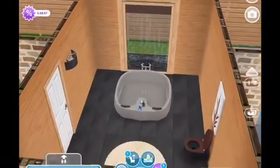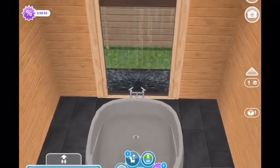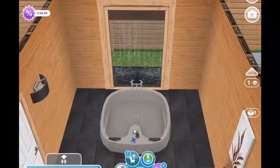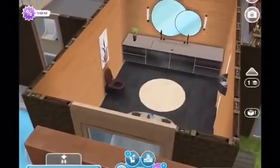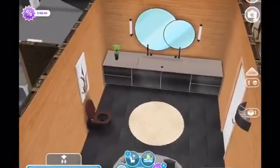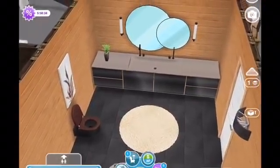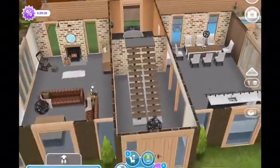I put the waterfall outside originally to decorate the outside, and then I realized if I lined it up with that window and put a jacuzzi tub in front of it, how wonderful would that be in real life? And I love how that turned out. I put the wood walls there. I used one of the new sinks that I purchased in the home store and put all of that together, and I really love that bathroom, especially with the water feature right outside the window.